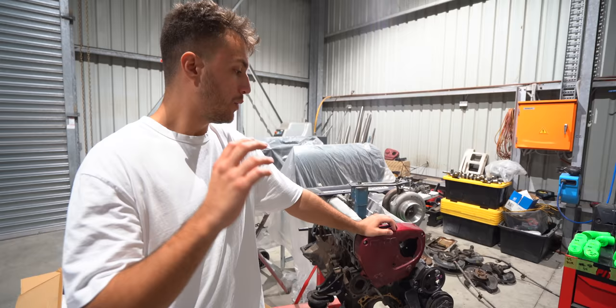However, in saying that, there might be an alternative. My friend Tim repairs these clusters. He's been working on something behind the scenes where there might be a cheaper option. So I'll let you boys know once I find out.